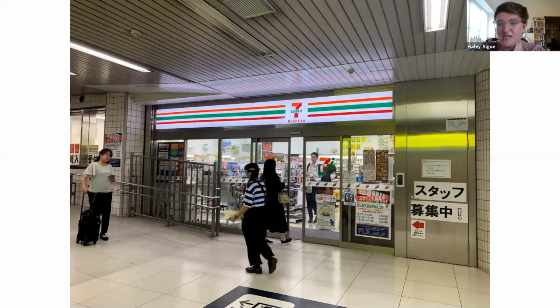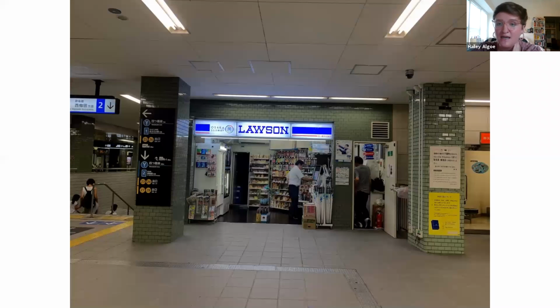Another kind of subgenre of these that manifest differently are located in subway stations rather than at above ground train stations. These tend to be a lot smaller and carry specifically tailored goods to the demographics of folks who most often use the particular train line that they're located along. Certain types of snacks, newspapers or manga for businessmen, certain beverages. These tend to be a lot smaller with super constrained interiors and generally way less food on offer because, again, eating on the subway is super frowned upon.